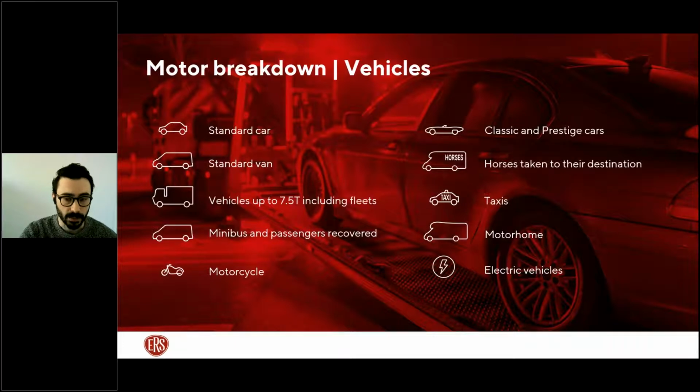So in terms of vehicles, the range of vehicles that we cover. We're ERS, a specialist motor insurer. So we offer cover across a range of vehicles on our motor side, so we need a breakdown product that suits that as well. It wouldn't make sense if we only did car and van. So we cover a wide range of vehicles, from standard cars to classic and prestige vehicles, including supercars, light commercial vehicles, motorhomes, minibuses, taxis, and horse boxes.